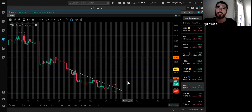So just to recap before I switch over to SPY for the last 10 minutes, major support on Roblox, 33.5. First resistance will be 36.5. Next resistance above will be roughly $39 a share. The main gap fill on this smaller frame for Roblox will be roughly $42 a share.